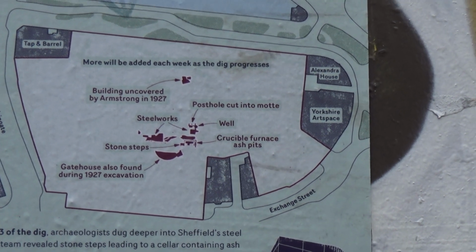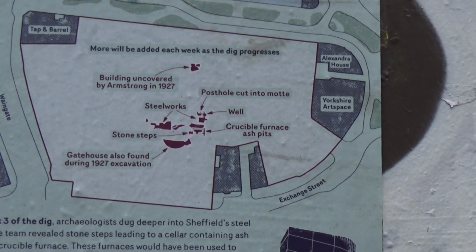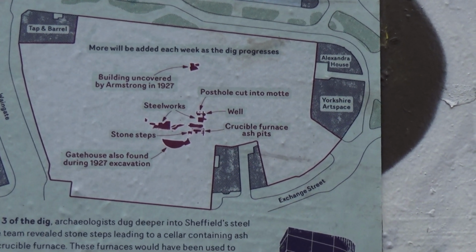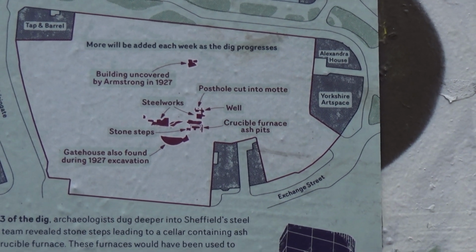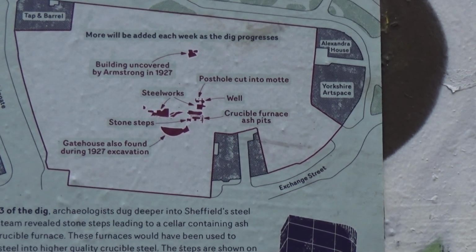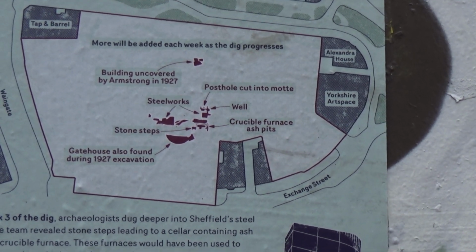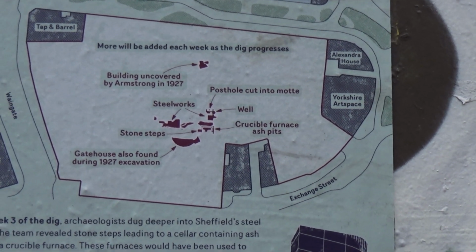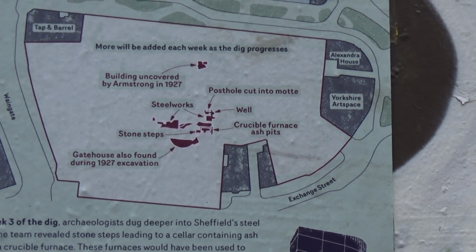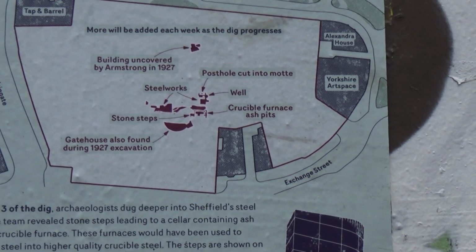I just think it's so underwhelming what they've said about Sheffield Castle in the past. What I can't understand is that it was sacked in the Civil War, but Nottingham Castle's still there now. Nottingham Castle was a royalist stronghold which was captured, so why was Sheffield Castle actually sacked after the Civil War? It doesn't make sense at all. There's much more to this mystery.